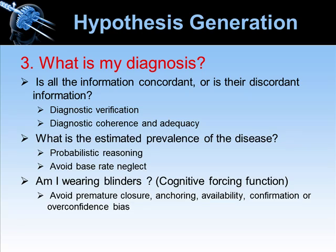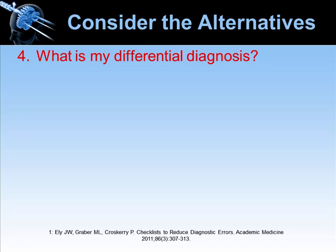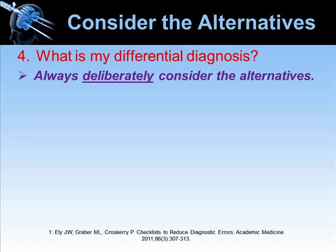Are you missing something? Just making yourself stop and ask yourself that question opens up your mind to start considering alternative possibilities. Which gets to the fourth and critically important question: what is my differential diagnosis? Too often we skip that because we get focused on diagnosis, I know what this is, and we close out other possibilities. There's real value, even if it's quick, to think, what is my differential diagnosis? Always deliberately, consciously consider the alternatives.